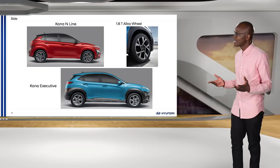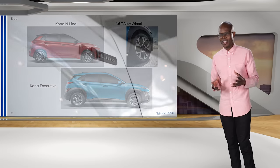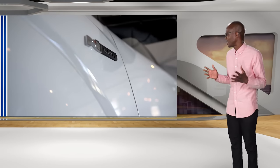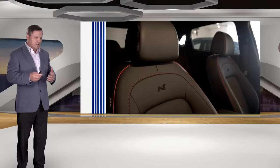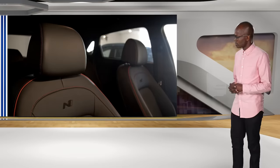You can obviously easily tell it apart from the rest of the others. The Nline just looks slick. I think that's the word for it. So that covers the exterior. But when you get into the Nline, it's very prevalent. You've got the N logo on your steering wheel. You've got it on the gear lever. It's embroidered on your seats as well. So it's very clear that you're now in an Nline Kona.